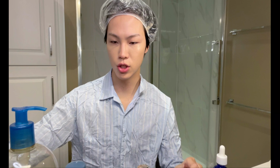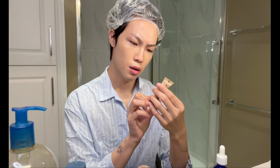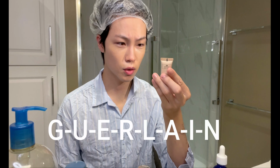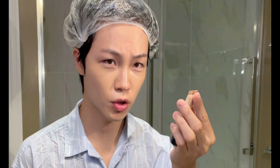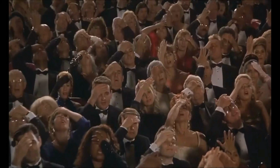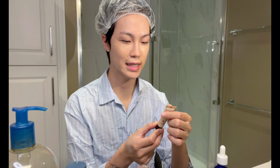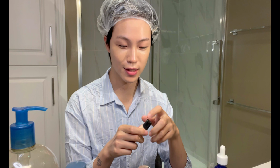And then what I like to use next is the, ooh, I don't know how to say this. Can someone pronounce this for me? G-U-E-R-L-A-I-N, Guerlain. Guerlain. It's the Multi Perfecting Concealer.